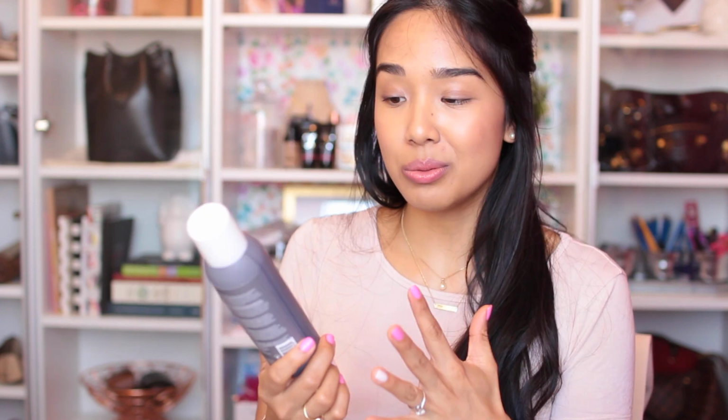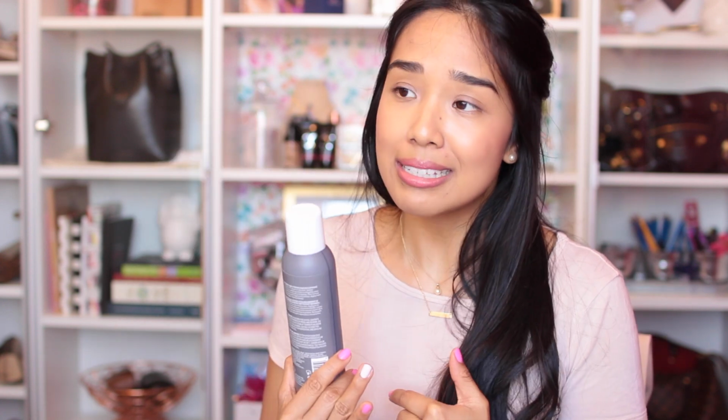This is the Perfect Hair Day Dry Shampoo. I love this stuff. It's really good. It actually does make your hair feel a little bit cleaner once you spritz this in. It smells amazing. So it smells like your hair isn't second day, and it also gives your hair a little bit of oomph and volume. So I really like this product. I'm really torn between this, the Moroccan Oil, and the Dry Bar one. So maybe I'll do a review of all three of them.